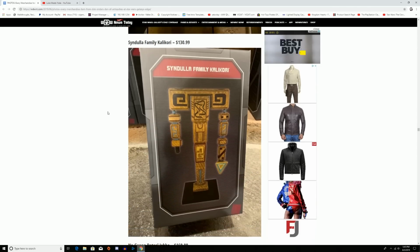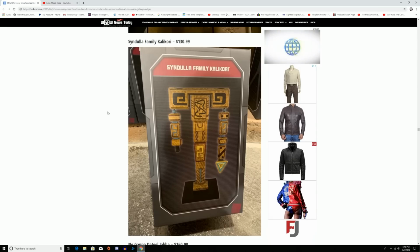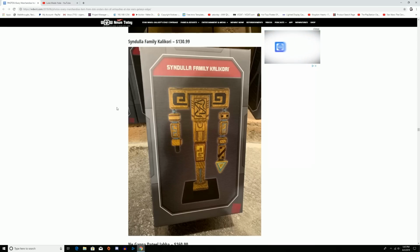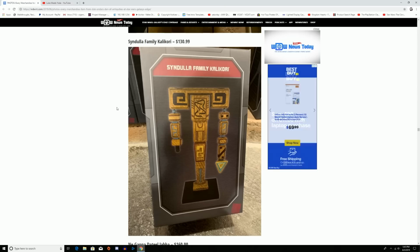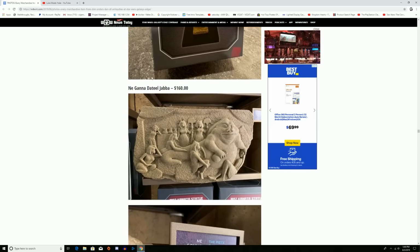Next up is this one here, Syndulla family. I'm terrible with pronunciations, but it's basically her family tree thing that she really cares about. And this was definitely an interesting piece from within Star Wars Rebels, and what it really means to her and her family. This is something that I would definitely like to get. This is $131, and it's actually quite big.